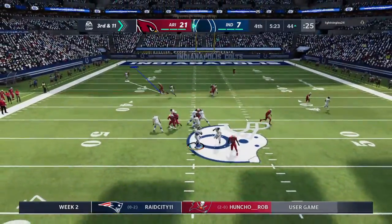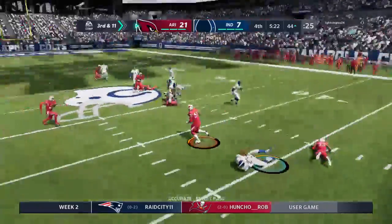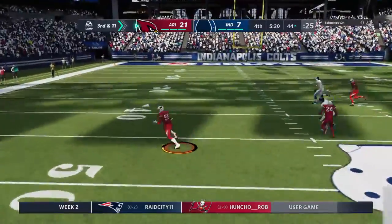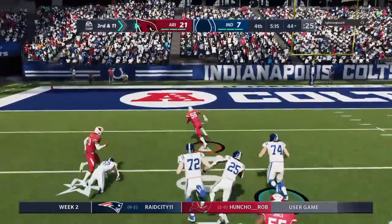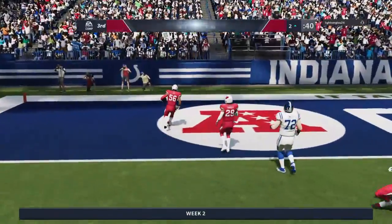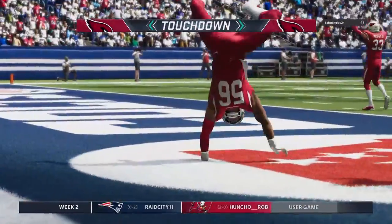Goff now to throw. Into a double team, and it's intercepted. Darren Lee picks it. There he goes left side, and he will score. Touchdown Cardinals.